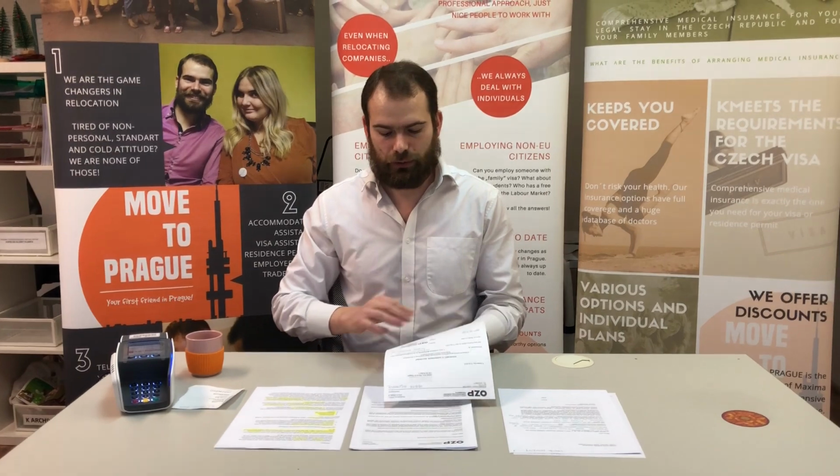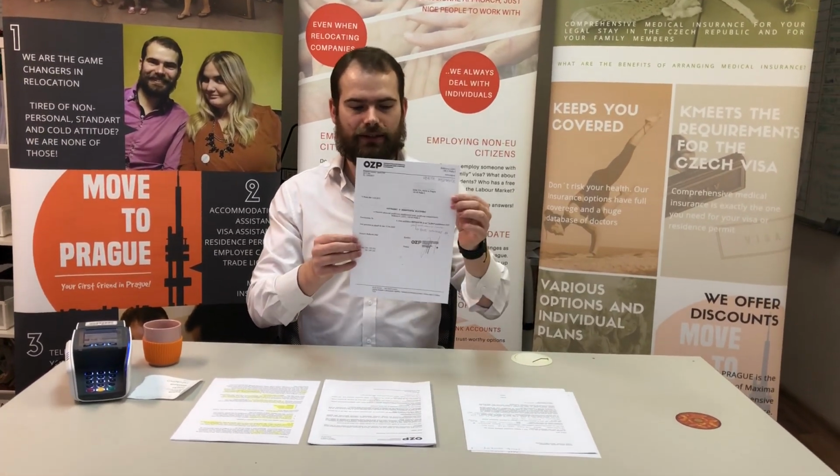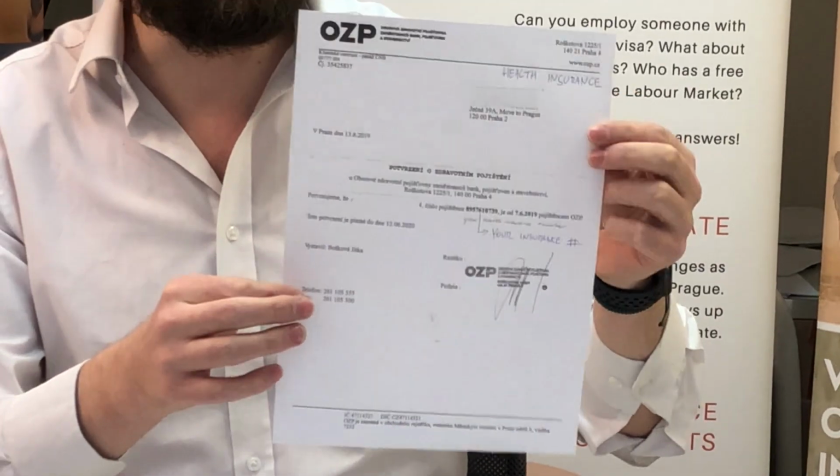Okay, usually what you get from the healthcare provider initially is this document, which is like a temporary health insurance or temporary confirmation of having health insurance.